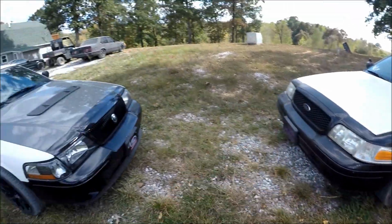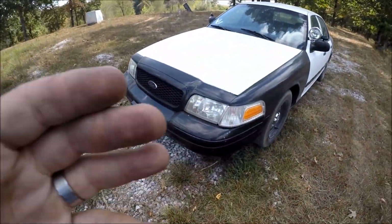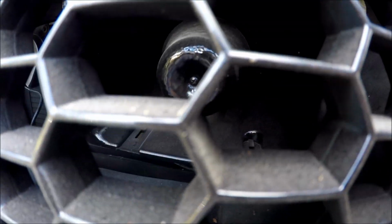Okay, so I was having fun doing a little back and forth honk off between the Killer Whale and the Hobocop. I just realized something. This is why these cars are always surprising me. It just never ends. They're always full of surprises. Look what the Hobocop has been hiding all along.